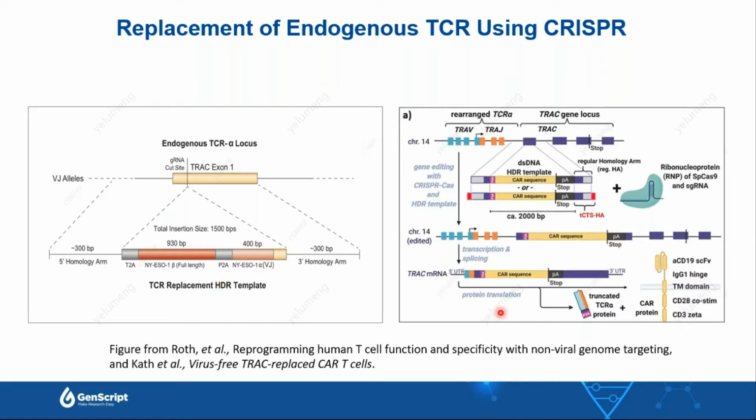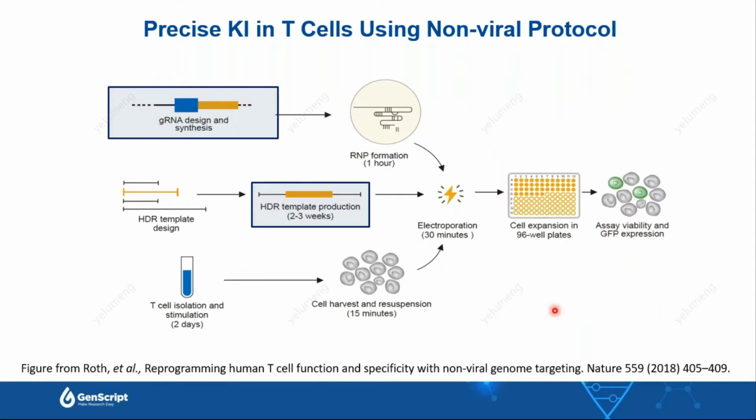To do T-cell engineering via a non-viral protocol, we need a few key components. First of all is the guide RNA, and it needs to be mixed together with Cas9 protein to form the active form of RNP. We also need the HDR template to introduce the CAR or TCR constructs. Also, we need isolated and activated T cells. When all the materials are ready, we mix them together and put them on the electroporation platform, and then do cell expansion and recovery, and screen for the positive population.